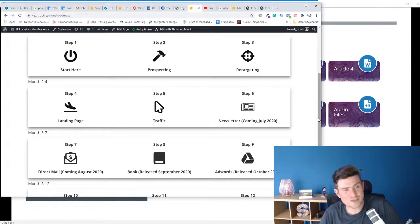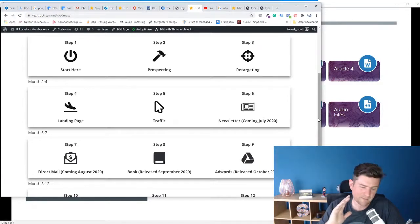Then August, we're going to be showing you a direct mail campaign. So this is sending out a series of sales letters to your prospects and trying to get them to take some form of action. So as you send out these newsletters, you can also send out the sales letter. And there's some steps involved in that direct mail sequence that involves actually interacting with them.